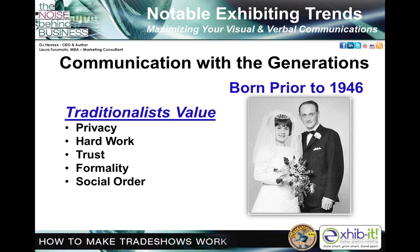Value their experience. This generation has seen a lot compared to the other generations, and they have the experience and knowledge to embrace. So use them in mentor programs. They can help develop others through their expertise. And please don't text them. Pick up the phone, because they're not going to respond to text most likely.